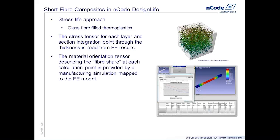And we also combine that with results from a manufacturing simulation. The manufacturing simulation for the composite will then provide the orientation of the fibers in the material. So it gives you the orientation of the fibers, but also gives you the degree of how aligned they are. What's the distribution of fibers, and we describe that as being the fiber shear.